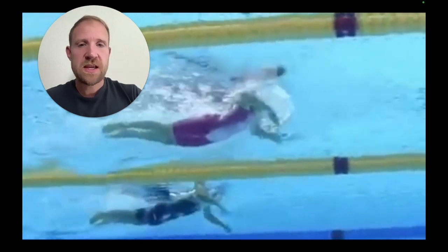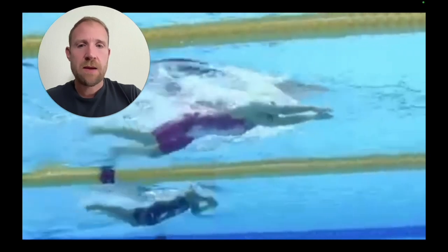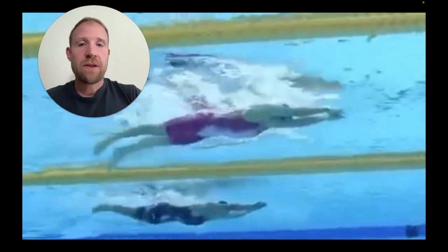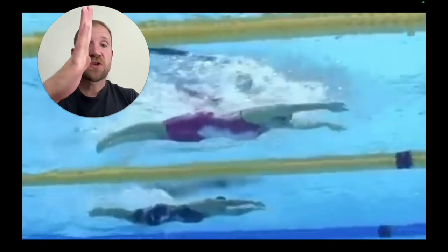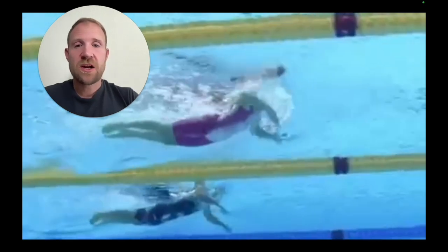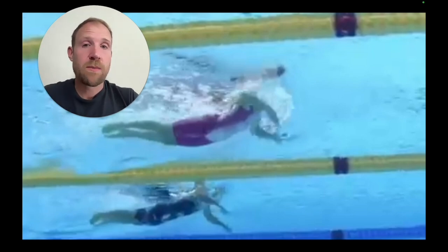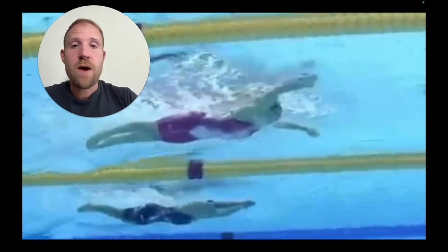So the key skill we'll watch for here is whether the hips drop during the breath. And so what we'll see is right here, those hips are staying right in line the entire time. And so this swimmer is able to execute that breath without letting the hips drop. And so when swimmers are ineffective with the breath, they tend to come straight up. And in this position here, you'd see the hips drop down beneath the surface of the water. And that's going to create a ton of resistance and a ton of drag, and that's ultimately going to slow them down.